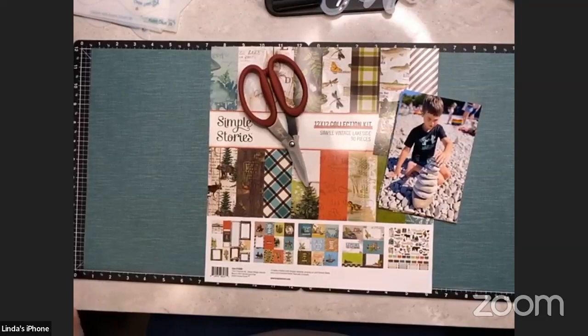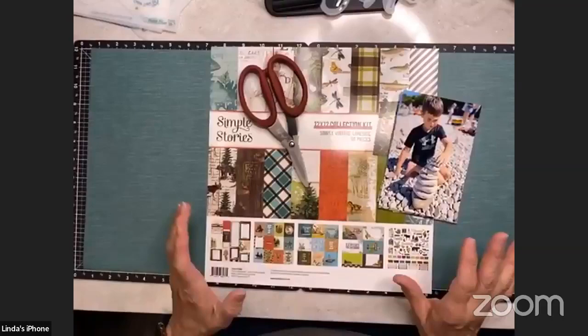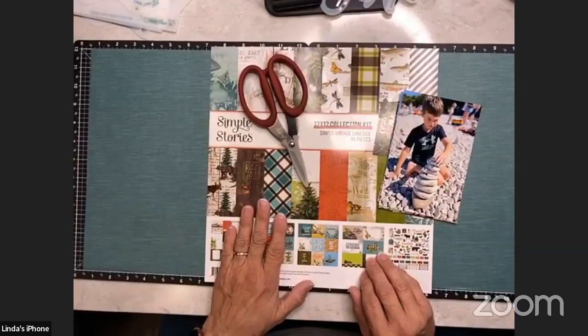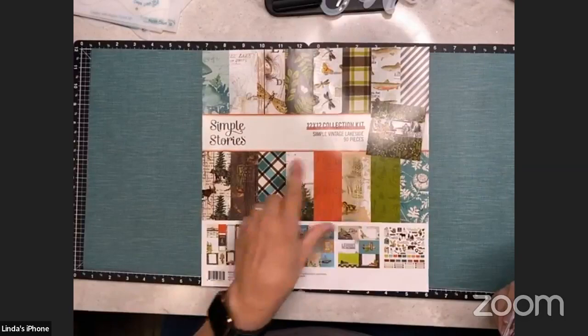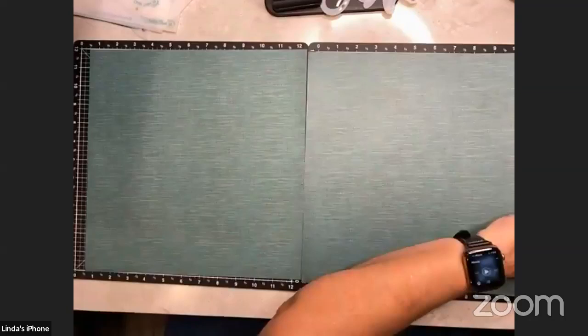So anyway, tonight I want to tell you, I love it when you all request something that you would like to see. I've got quite a few and I'll get to all of them, I do promise. But this one, someone requested a lake layout. So we're going to use Simple Vintage Lakeside by Simple Stories. And then I also have my base sheets. I'm using it from PhotoPlay. It has cameras on one side, but I love this teal. It matched perfectly with the papers.